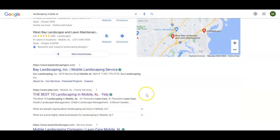The next thing is making sure that you are on this first page down here. However, it's not always enough to just be on the first page. Most people never make it to the second page. However, there is a certain percentage of whatever number of people are searching for this keyword that are going to click on this first URL. Once you get past that first URL, that percentage dramatically declines. So it's not always enough to just be on the first page, but you want to be first on the first page.